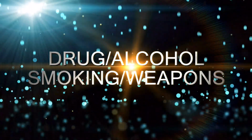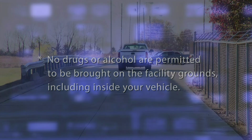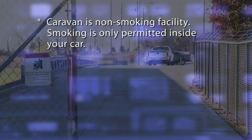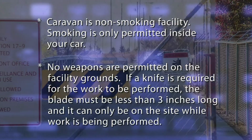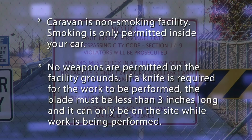Nobody under the influence of drugs or alcohol is permitted on site. No drugs or alcohol are permitted to be brought on the facility grounds, including inside your vehicle. Caravan is a non-smoking facility. Smoking is only permitted inside your car. We ask that you do not deposit cigarette butts on the ground. And no weapons are permitted on the facility grounds. If a knife is required for the work to be performed, the blade must be less than 3 inches long and it can only be on the site while work is being performed.